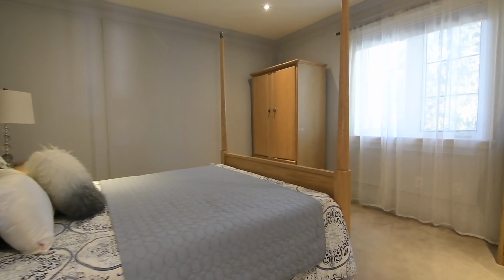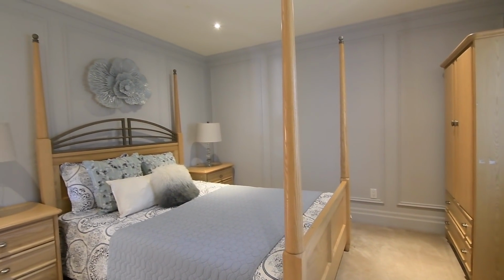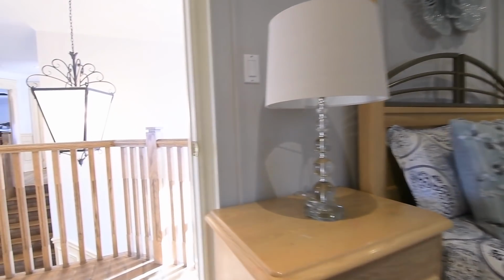The 3rd and 4th bedrooms are also carpeted for coziness, have good-sized closets, as well as shadow box wall trimmings as a subtle design feature. And these 2 bedrooms, as well as the hallway, are also brightened with pot lighting.